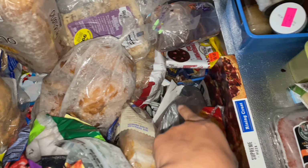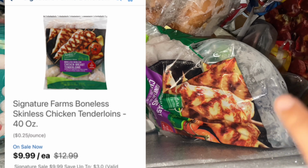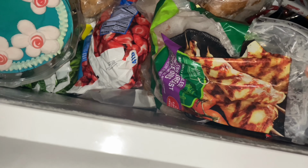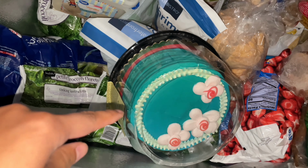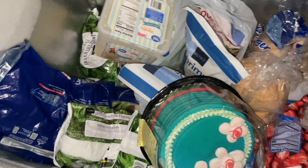Some Rana pasta, frozen. We put little Go-Gurts in there, so they have frozen yogurt. Got this with my rewards. It's chicken tenders, chicken breasts, some frozen berries. We have a bunch of broccoli over here. I froze this cake that we picked up. We have some shrimp and a little ice cream left.